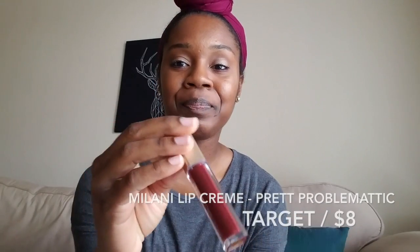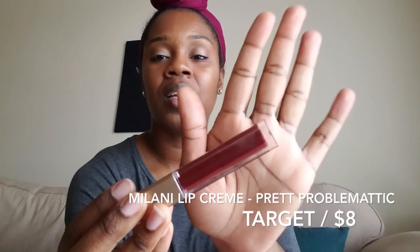Lastly, for our drugstore beauty, I've enjoyed using the, gosh, who is this by? Milani. How did I forget it was by Milani? I love the Milani Metallic Lip Cream in Pretty Problematic. Now, if you saw the photos from my sister's wedding, I was wearing this color.